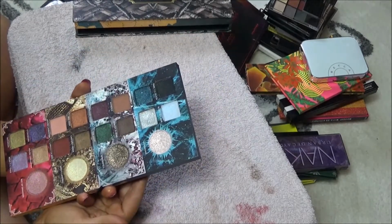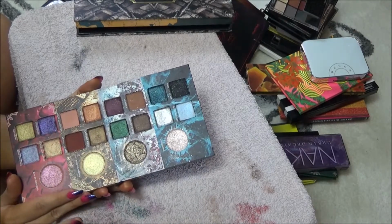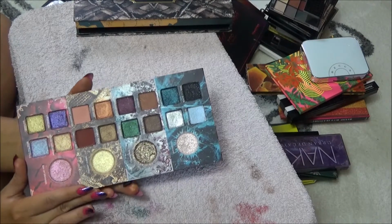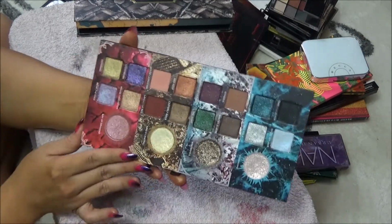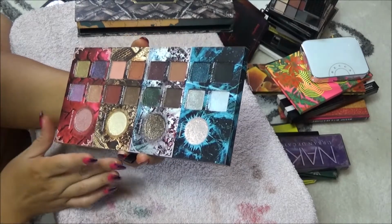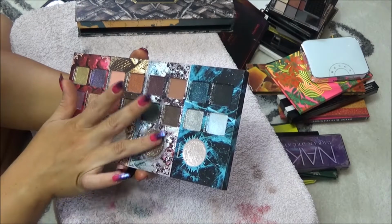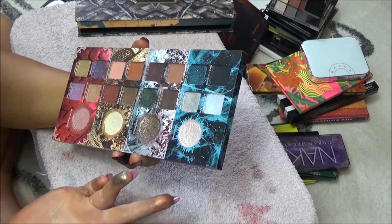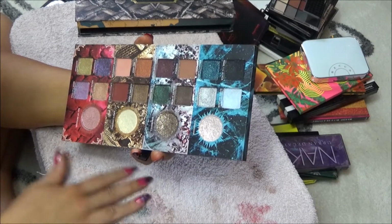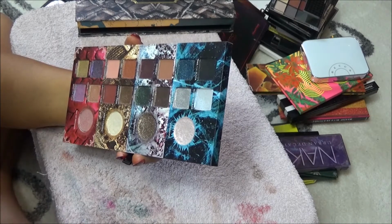Honestly, there are a few shades that I really love in this palette, but only having like 3 mattes just threw me off. I don't understand why there's only 3 mattes. And the shimmers are pretty. This one here is always my favorite. Ooh, it's so Winterfell. It's really, really flaky, but when you put that on the lid with a little bit of setting spray, oh, it's stunning.